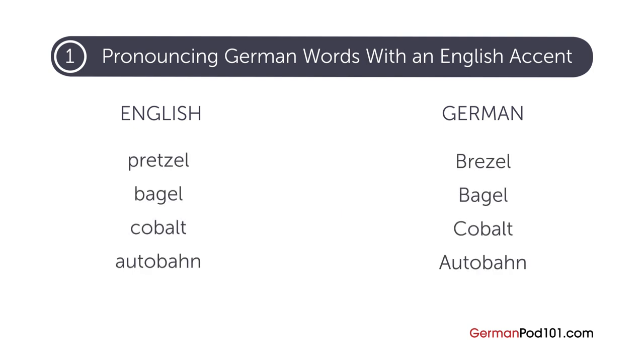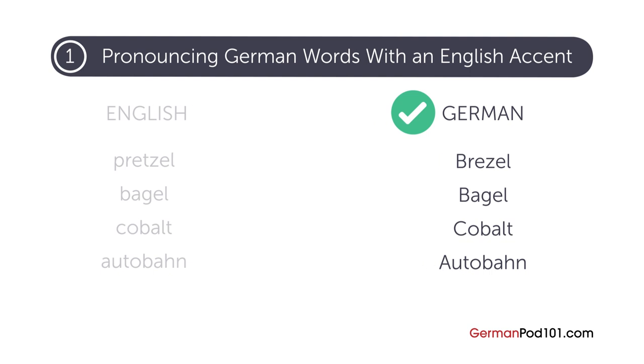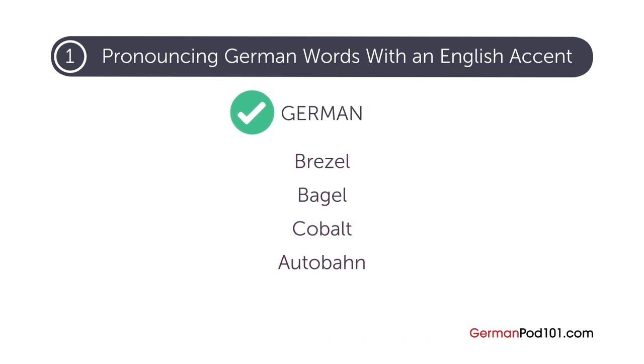The difference is quite obvious. Be sure to always pronounce words using German consonant and vowel sounds when speaking German. Get out of the habit of pronouncing these words as you would in English. While it may feel unnatural to say these words in a different manner than what you're used to, realize that it actually sounds more natural to native German listeners.